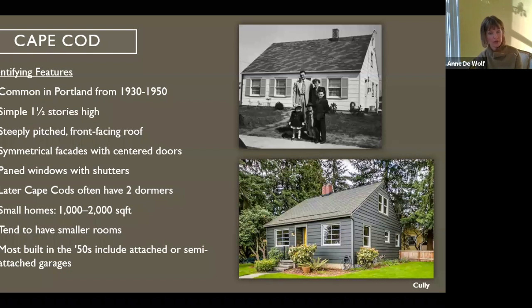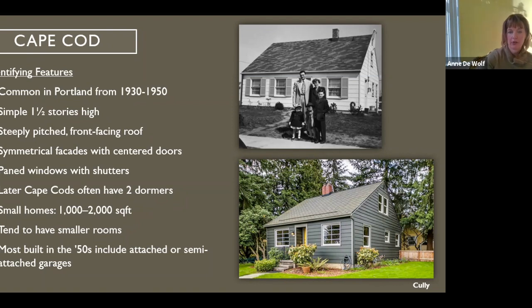The Cape Cod house shape is also very common in the 1930s to 50s in Portland. It has a 1.5 story, so it's a little bit bigger than just a cottage. Steeply pitched front-facing roof, symmetrical features with centered front doors, panel windows with shutters, and the later Cape Cods often had 2 dormers facing the front of the home. They're small homes between 1,000 to 2,000 square feet. They tend to have small rooms, and the ones that were built in the 50s include attached or semi-attached garages. So this is the Cape Cod.